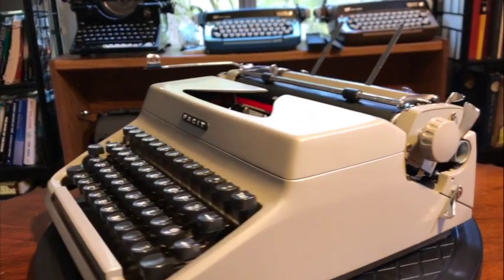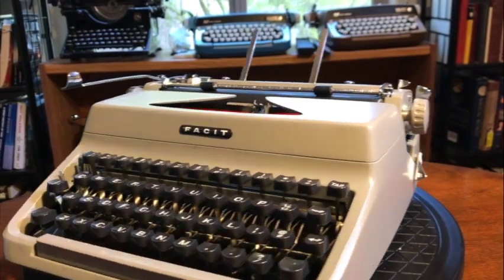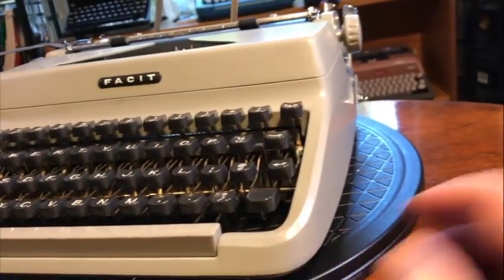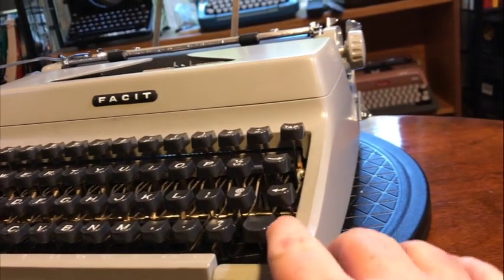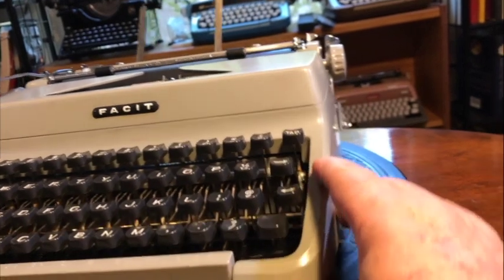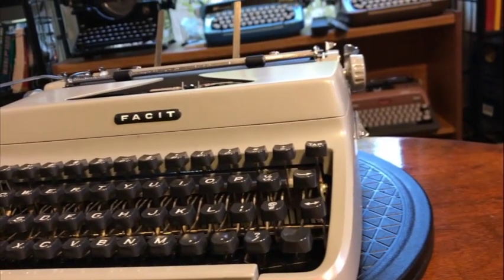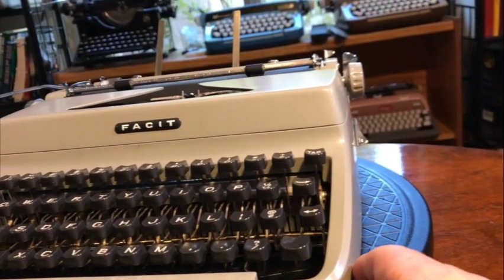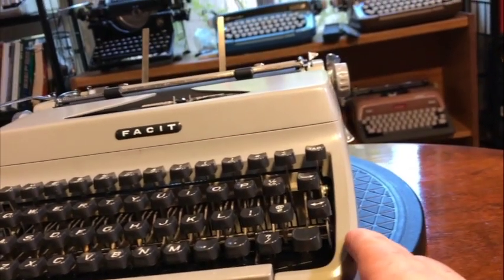Now, the other details, remember I said it's in the details where you see the beauty of this, is along these edges. Now, most typewriters here will either be rounded or squared, but this has what we used to call in architecture, back in my architecture days, a relief. It's a relief line. And it isn't rounded, it's flat.